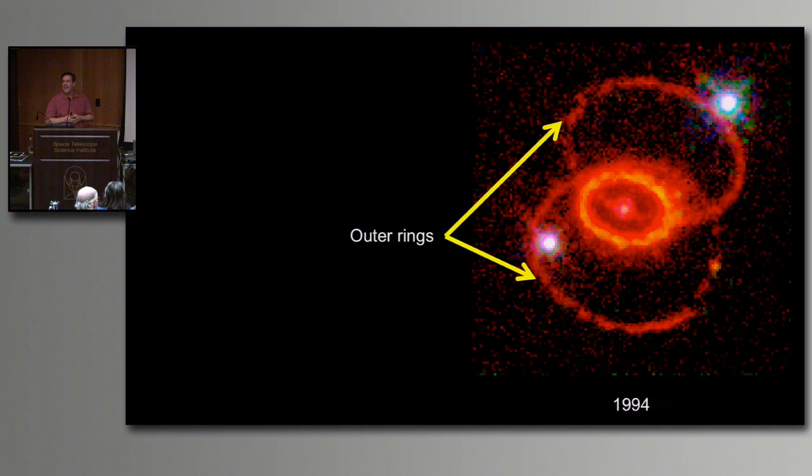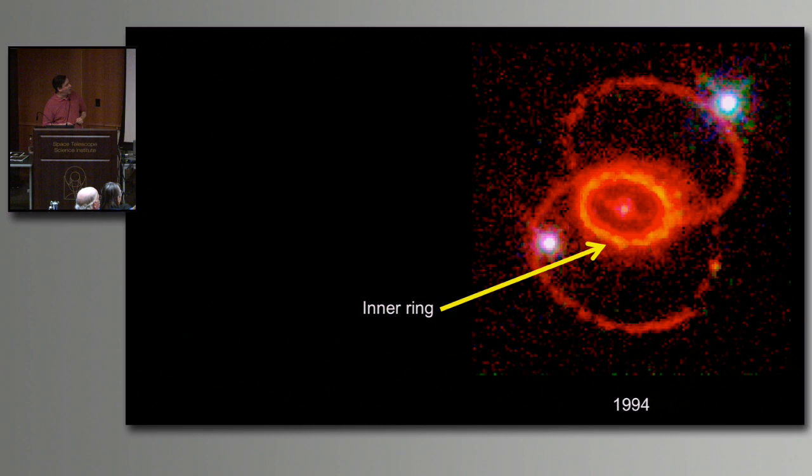But that's science, you know. You take your best guess, and then if it's wrong, you go back and do another one. This inner ring, however, is the really cool thing, okay? This is a radio ring that's about 1.3 light years across, okay?